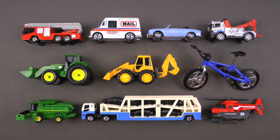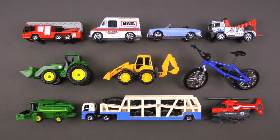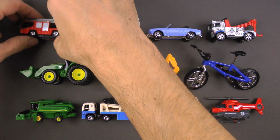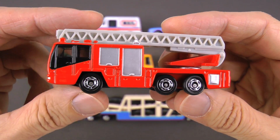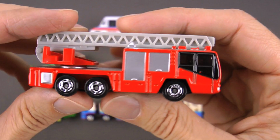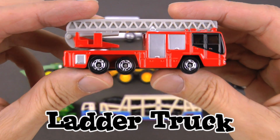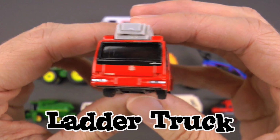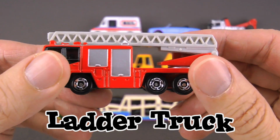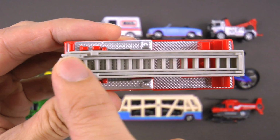Let's do it. Okay, gang, we've got our first vehicle of the day, man. It is a beauty. Great way to kick off this fan favorite episode, and this is a ladder truck. Wow, check it out. And the best part about a ladder truck is, guess what? Well, bang! This big old ladder.